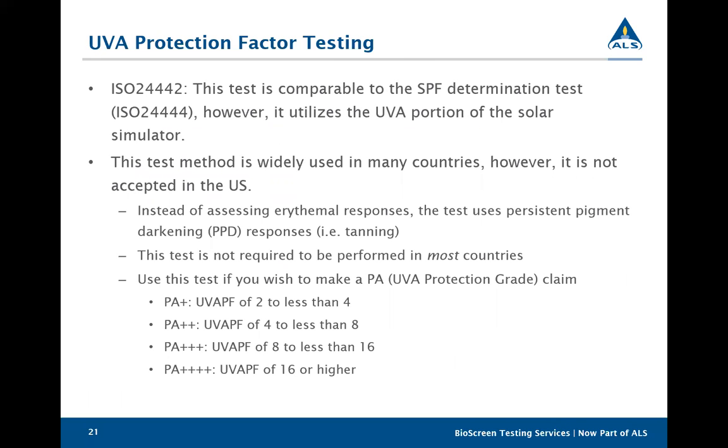We also do UVA protection factor testing. It's an international testing procedure. It's very comparable to the SPF determination test, the ISO 24444, basically how we had discussed earlier, except this one utilizes the UVA portion of the solar simulator. So again, we're looking to see how the product protects against the UVA range and not necessarily the whole spectrum, UVA plus UVB.